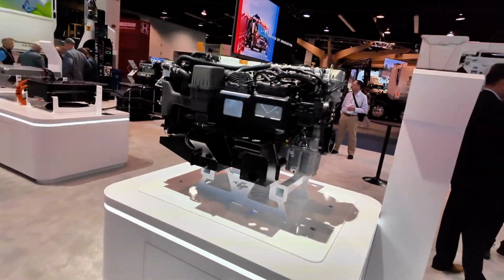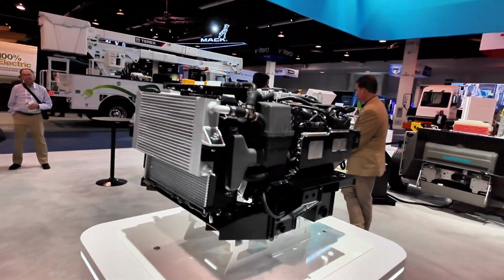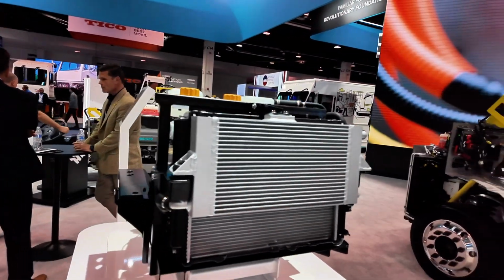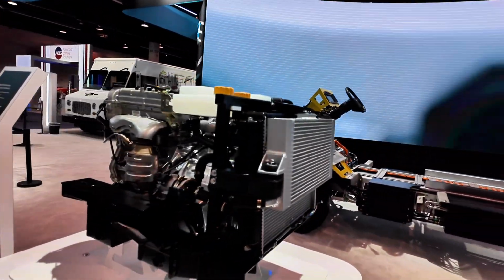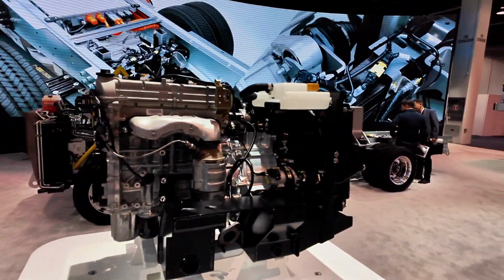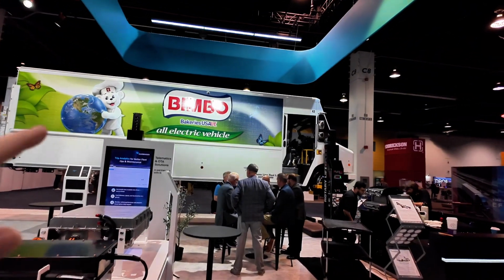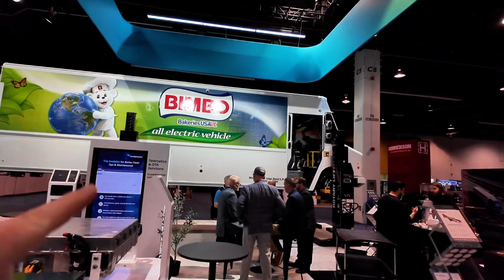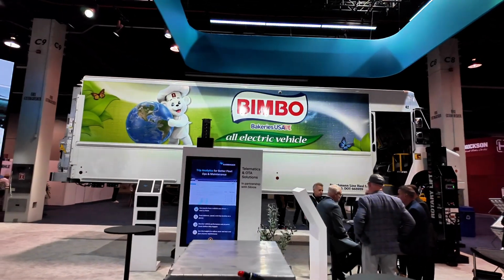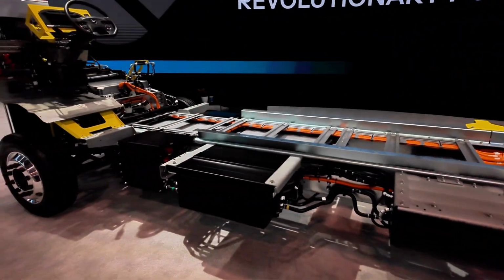This is the inline 4-cylinder gas engine. It uses 87 octane, and this is what's going to be the generator for the range extended Harbinger model that's going to be coming out later this year. Now, they're still doing battery electric. In fact, looking over here, this Bimbo example of a van, they've got 1,900 pre-orders that are going to be done on this going through the year 2030. So still doing battery electric, but now adding this option here for the range extended.